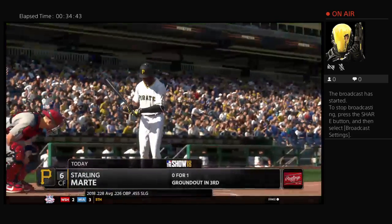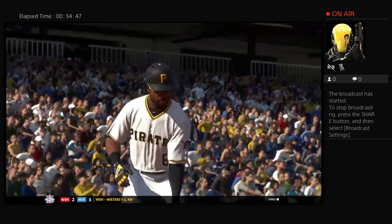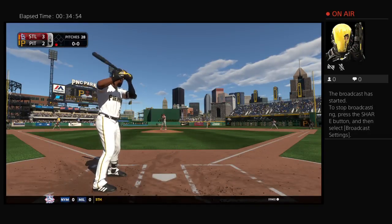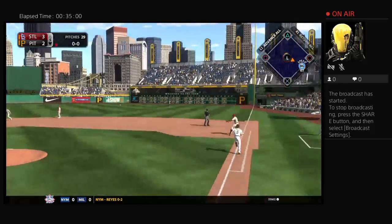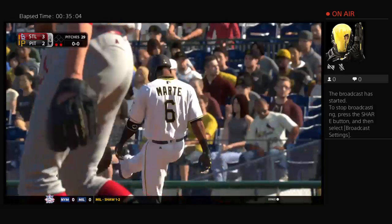Center fielder. Digging in, Starling Marte. He got on top of one and was a ground out victim last time. First offering on its way. A bouncer up the middle. DeYoung gathers it in. Throw on to first takes care of him. 2 very quick outs to start the home fifth.